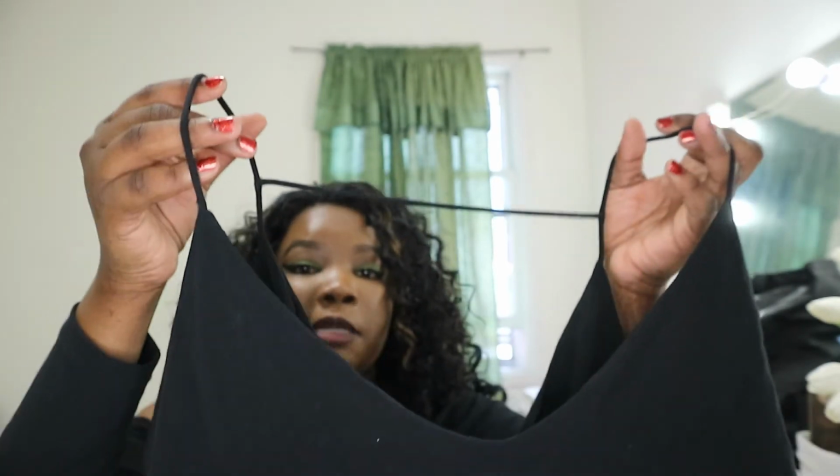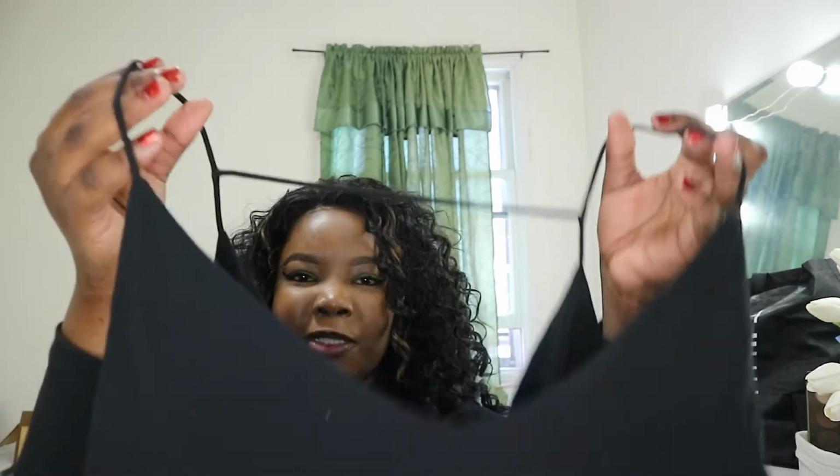And also, if you have big boobs like me, these kind of tops are the best tops for us to wear, because it defines our figure. It enhances our breasts, it shows our collarbones, it just makes it look very sensual and very appealing to the eye. So that's a tip for you. If you have big boobs, definitely these kind of spaghetti strap shirts are the best for us big busted girls.